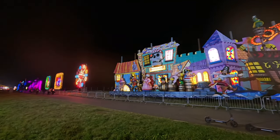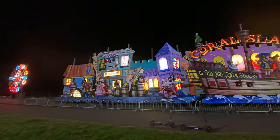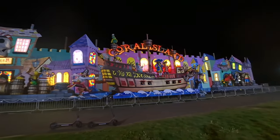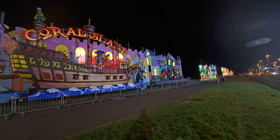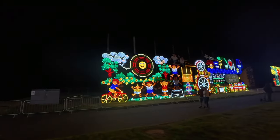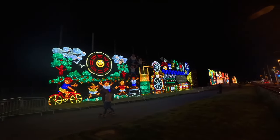And this one is to do with Coral Island. I never knew Coral Island did one for the lights. But hey, we learn something new every day. Coming up to the last couple now, and what a nice, bright, colourful one this is.